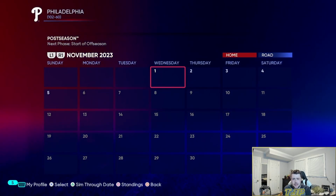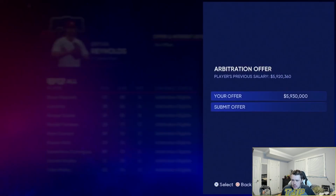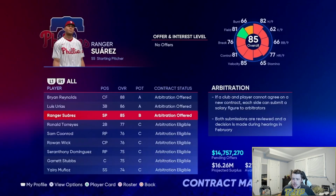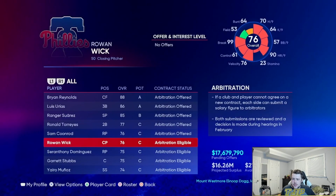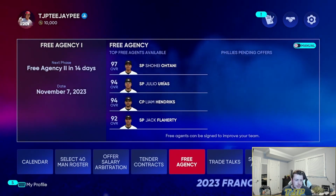So can we do that? Please. Don't have any people to offer contracts to. And we're not gonna have a lot of cap space, but we have a bunch of arbitration and some tendering of the contracts to do. Oh boy, I'm nervous. We don't have cap space, so I don't even know if we're gonna be able to sign anybody. All right, so we don't have any money now.